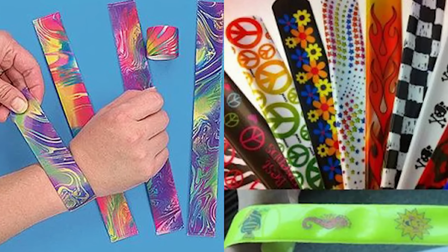And next we have butterfly clips. These colorful hair accessories were perfect for adding a playful touch to any hairstyle. You could use them to pull back sections of your hair, and the more the better. They were often worn in clusters, creating whimsical and fun looks.